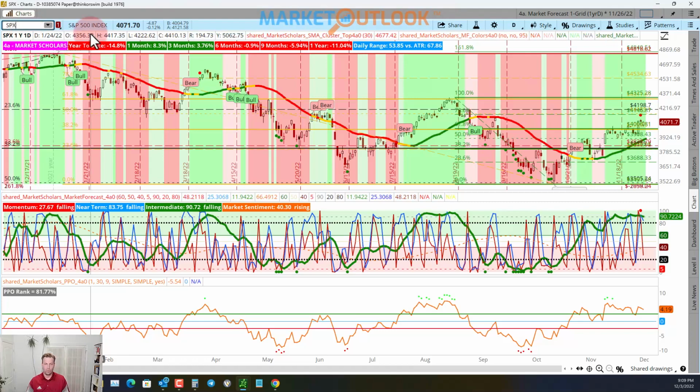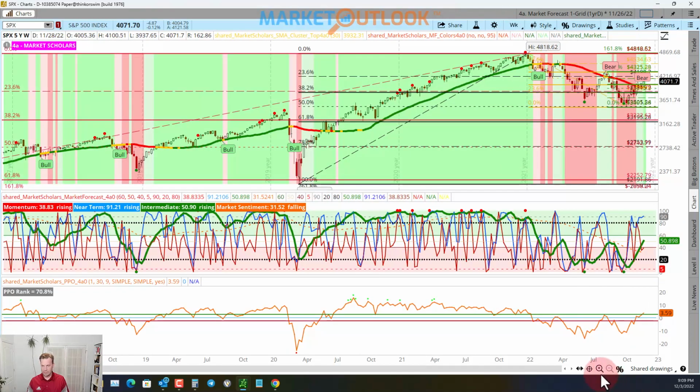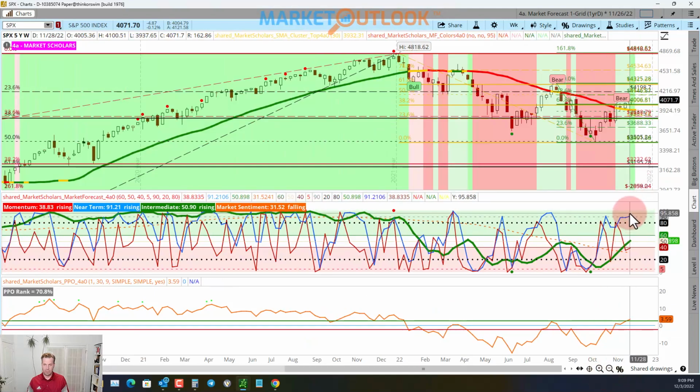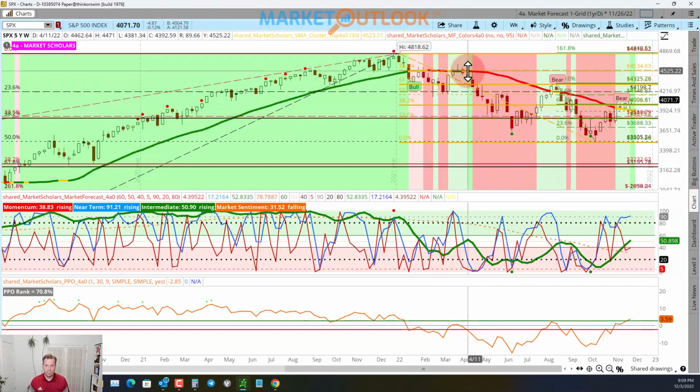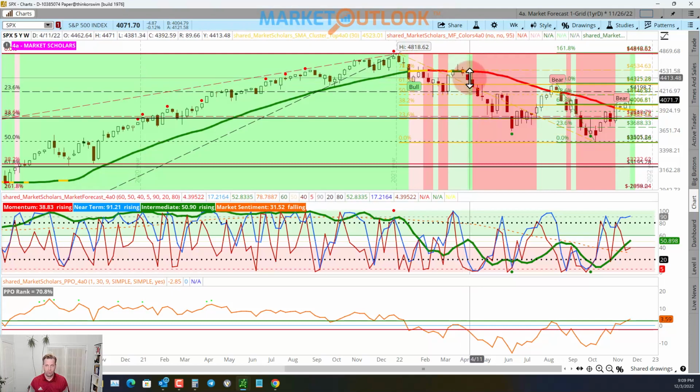If you take a look at the weekly chart here, you can see the near-term line still at very strong levels above the 90th percentile. Near-term line, intermediate line is crossed up above 50. So we have dark green shading. We don't quite have the green line. We did get dark green shading back here in April. We had already rolled over by the time we got it. So we hadn't rolled over enough.